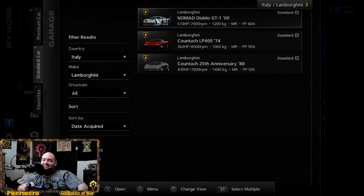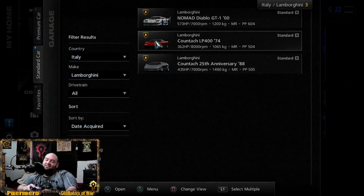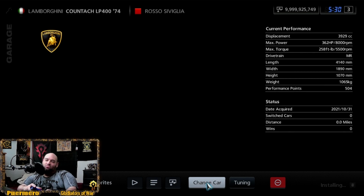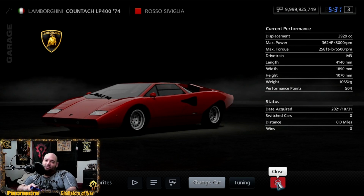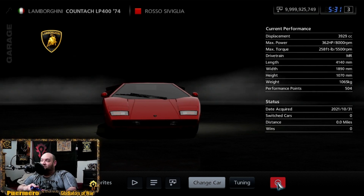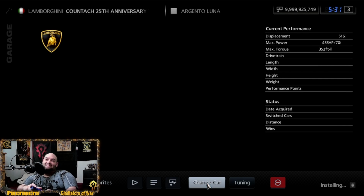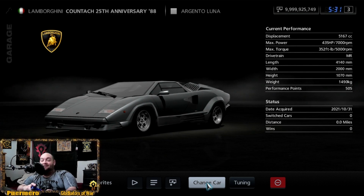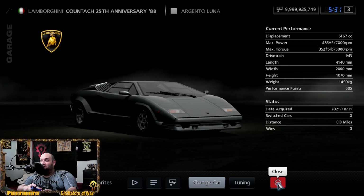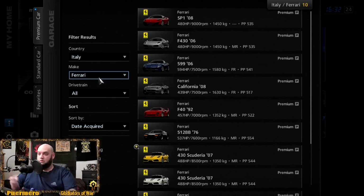Look at this. The Nomad Diablo GT1. Because then they have this, the 1974 Countach LP400. That's one basic ass Countach, man. 362 horsepower and 258 foot-pounds of torque. But then you got, bada bang, a 1988 Countach 25th Anniversary. Now that is a Countach. 435 horsepower, 304 foot-pounds of torque.